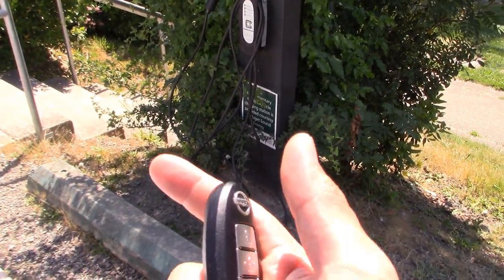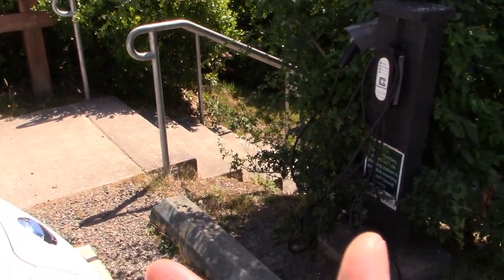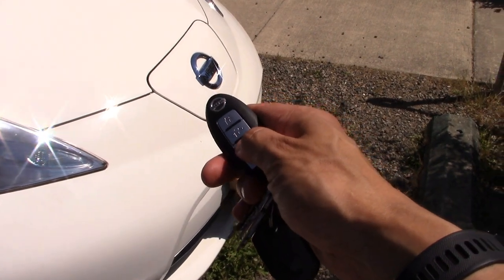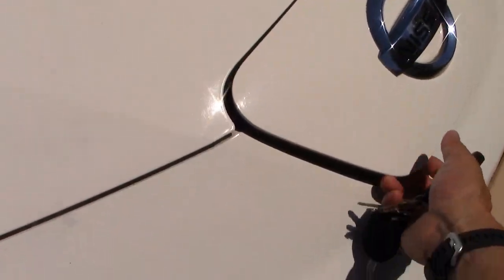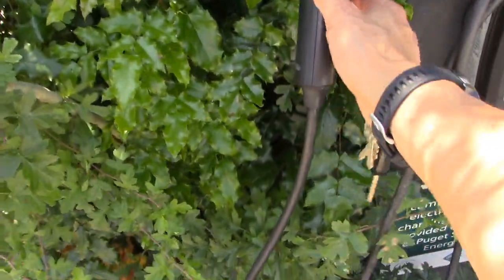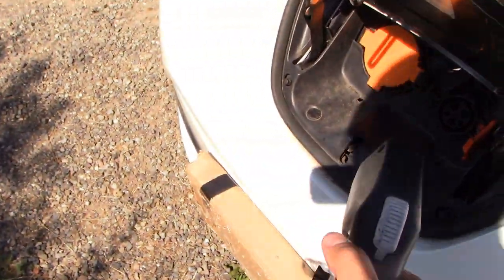So if I'm out here playing at the park or doing something like that, we can just come here and again, open up the charging port, okay? And then all you need to do is come over here, grab the free public charger, and plug in.